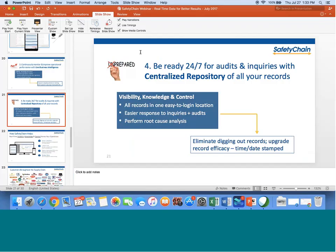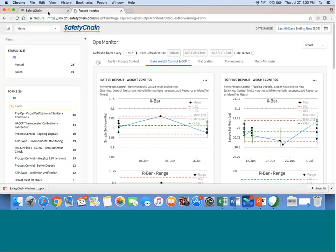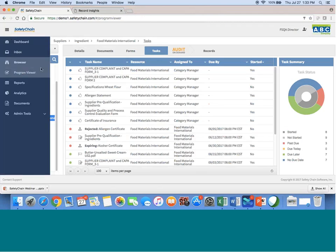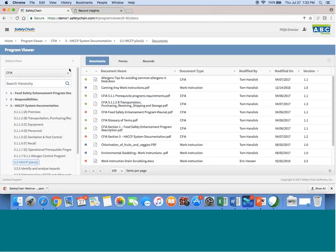So let's take a look at this back in the system, a little bit of a live example. And when I say one system that's doing all of this, the first thing I'm going to show you is something called a program viewer. This program viewer, I was in here earlier, so I see a couple Canadian companies on, CFIA you might be familiar with. I'll show you an SQF example for many of you on here in a second.